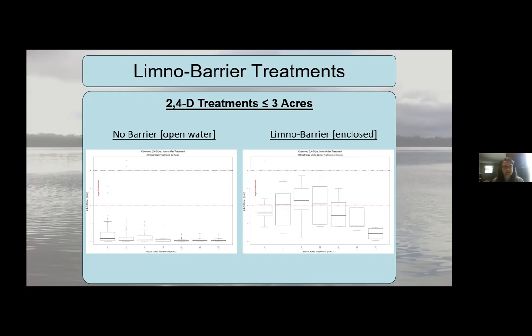Okay, and so just to tie things back up here, the graph on the left is the herbicide concentration data that I showed earlier from these small scale treatments of 3 acres or less that were in open water without a limno barrier curtain. And then the graph now on the right is the same exact graph, but it illustrates the data that we've collected within these limno barrier curtains.